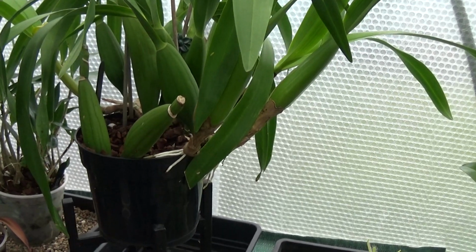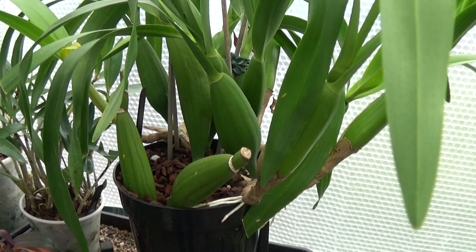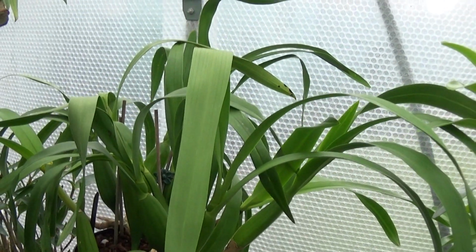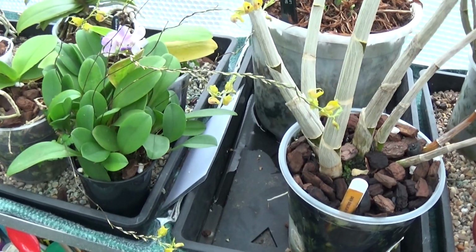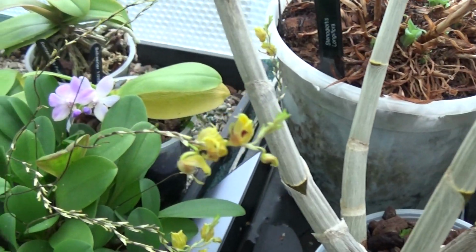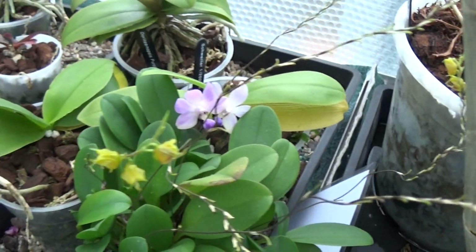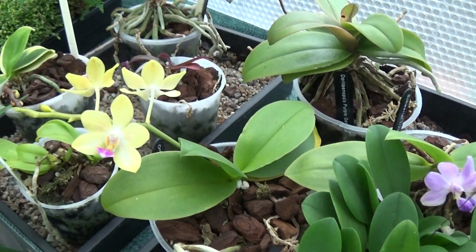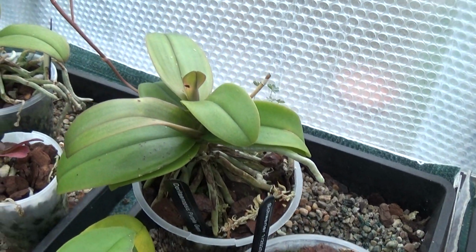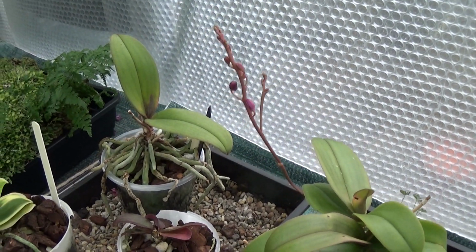Nice big plant, 1, 2, 3, 4, 5, 6, 7, 8, 9, about 10 bulbs on it. You've got some little plants here, I can't see the names on them. Little Phalaenopsis, I think, is at the back there. Another one there. And another one there coming into bloom. Bit difficult stretching over here.